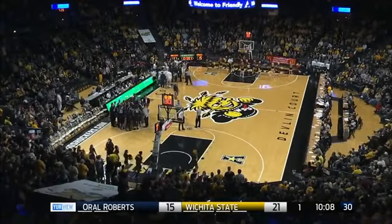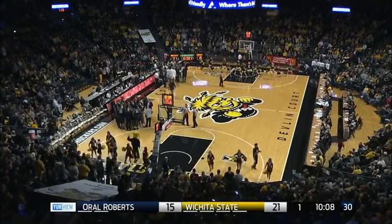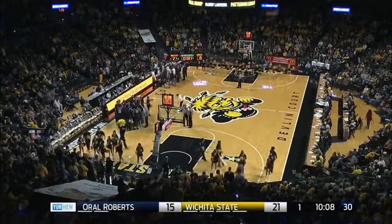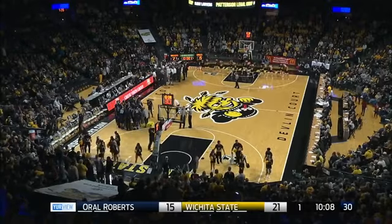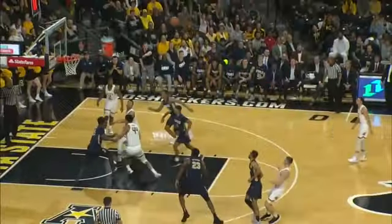You know, it's a really educated fan base here at Wichita State. People here in Wichita love their basketball, and they appreciate when guys just sell out and really go all out on the floor. And Eric Stevenson, we're going to show a replay of this play again.